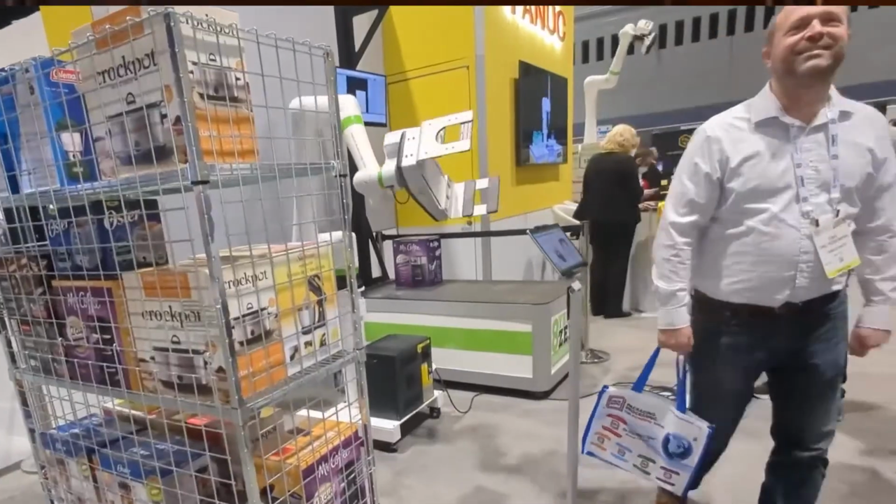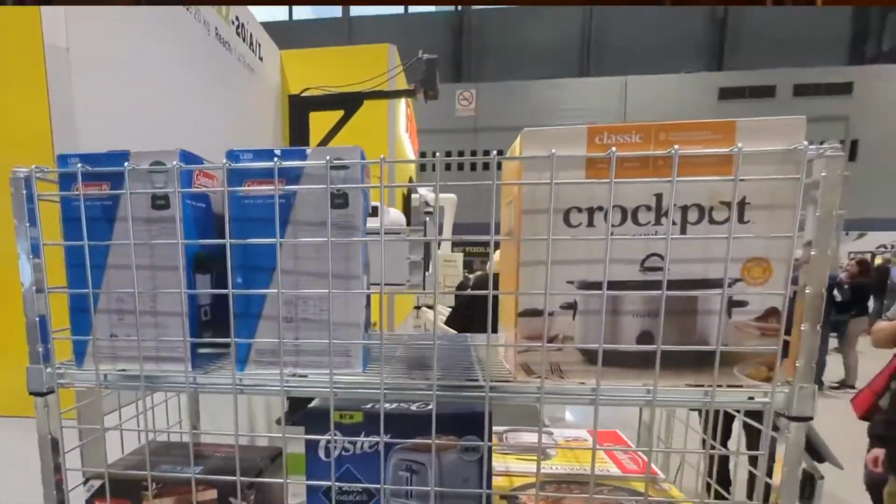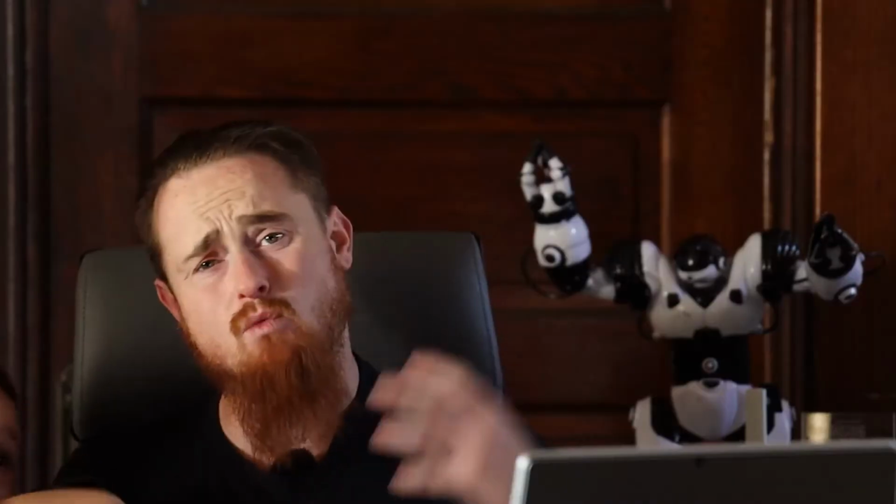Like I said, the speed is definitely one of the big issues, and a lot of times you might need 2 collaborative robots to do the same as what you would do with 1 traditional robot. And that kind of wraps it up, guys. That's my brief summary of collaborative versus traditional robot.